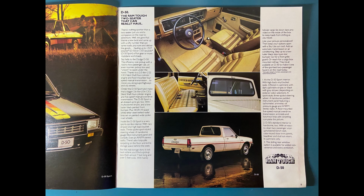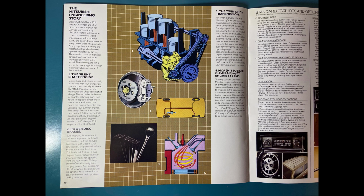Ram Tough D50, the Mitsubishi engineering story. Dodge Colt hatchback, Colt wagon, Challenger, and D50 pickup are made in Japan for Chrysler Corporation by Mitsubishi Motors Corporation, a company with a worldwide reputation for superior quality and design. It's apparent in every one of these fine products. As a group, they are among the most technologically advanced Japanese imports you can buy. They are also some of the finest cars and trucks of their type produced anywhere in the world. The following are just a few of the many ingenious design features available on many of these vehicles.